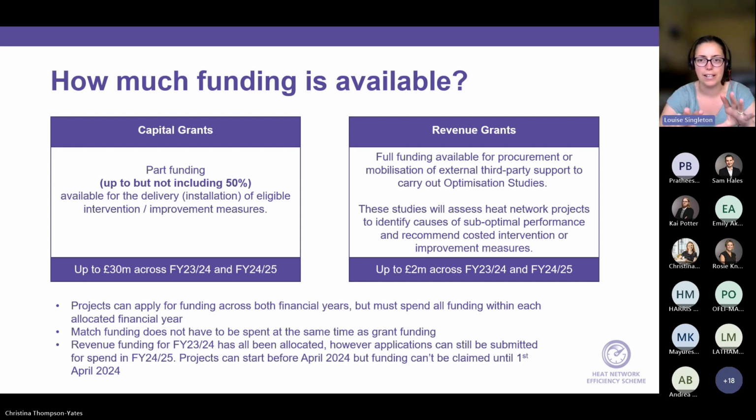So it doesn't have to be exactly 50-50 match the whole way through the scheme or through your project. It's only right at the end that we need to make sure that you have spent more than the grant in terms of that 50-50 split.